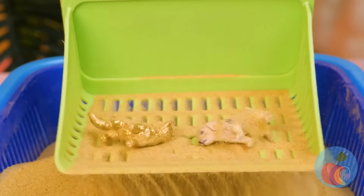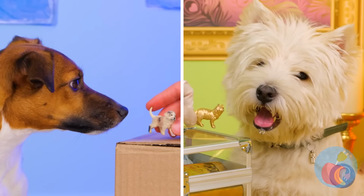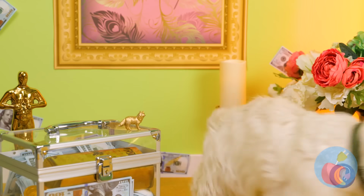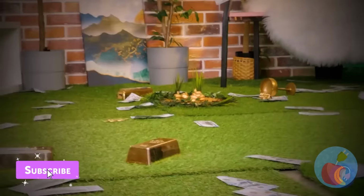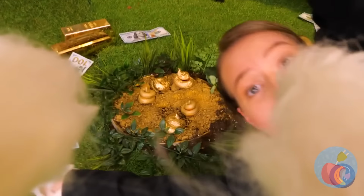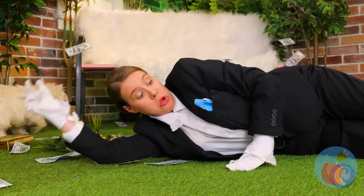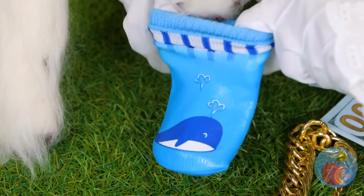Once upon a time, there were two puppies. They were a modern-day prince and pauper. Hey, what's that? You found more gold. Quick, follow that money trail. Well, it's golden, but I wouldn't touch it if I were you. Luckily, here's just the thing to keep your paws clean.